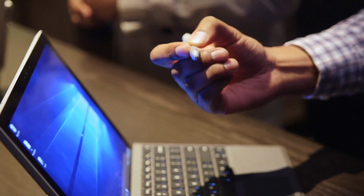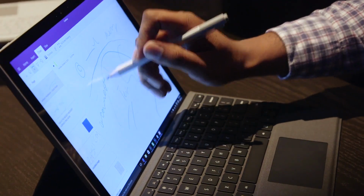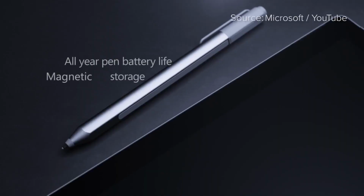And what you see is a 3rd generation pen with Surface Pro 4. Brand new redesigned Surface pen with an architecture that actually has the Microsoft custom silicon chipset in the pen as well, working with the device and the touch architecture in the device. And with this new pen, we've introduced a couple of new functions with it. One, of course, the immediate one you see on the devices is the magnetic storage.